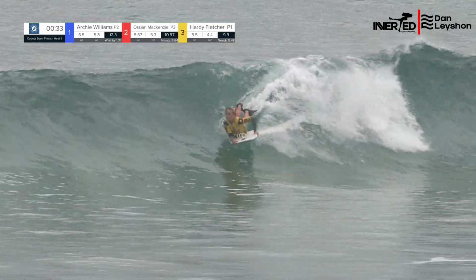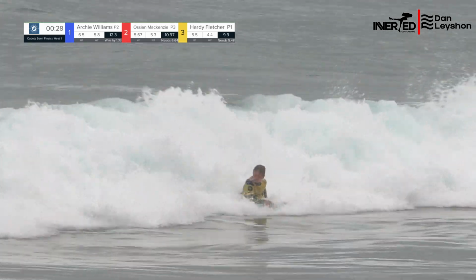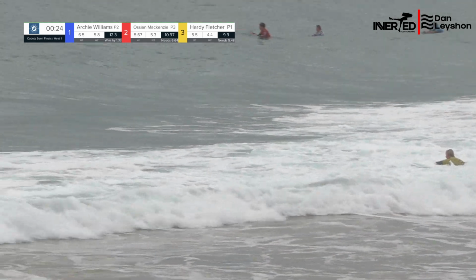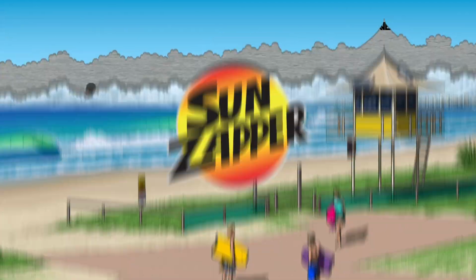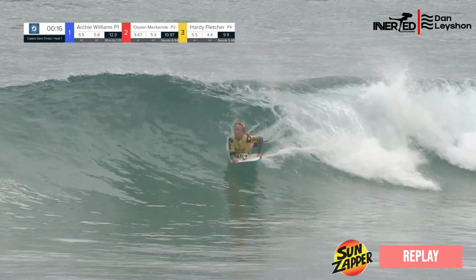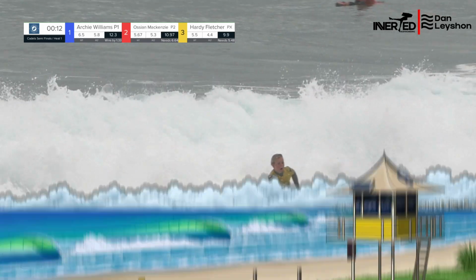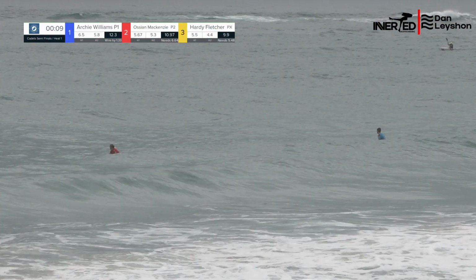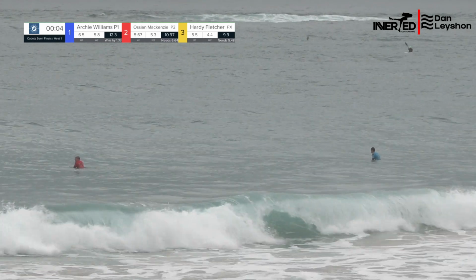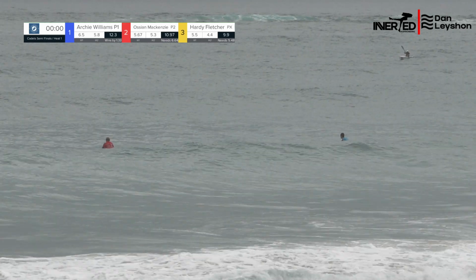Rider in yellow, Hardy Fletcher, looking at this one. Nice little run down the line here with a nice wall at the end and a big roll off the top for the young man, Hardy Fletcher. Just ducking out there. Keep him busy, Hardy. He's looking for that mid-range score, and I wonder if this will be enough to do it. Nice line there, kind of mid on the face of the wave, and then just times that section really well. Hardy Fletcher, 12 years old, surfing really well, really consistently all event in 3 different divisions. He's probably done more heats than anybody, to be honest.